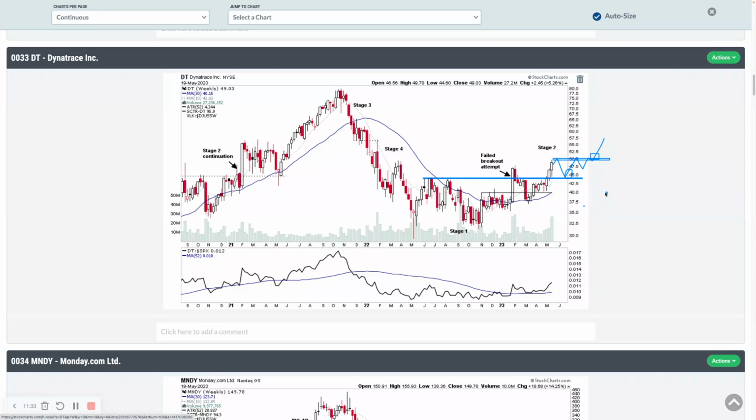So at the moment, this one's looking quite interesting, but obviously extended in the short term. You see relative strength above a rising zero line here, starting to outperform above that and clearing the highs from that January failed breakout attempt there, but obviously starting to get away from the older resistance area.